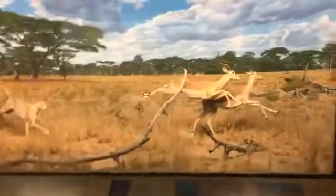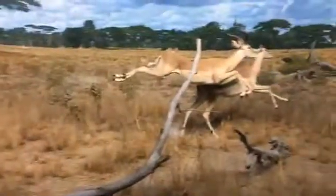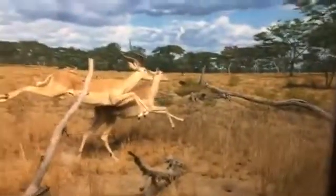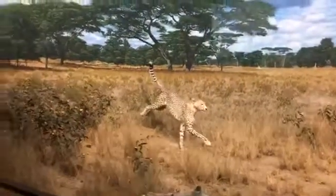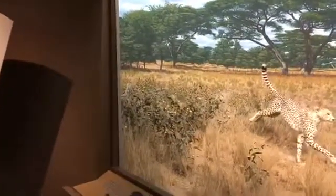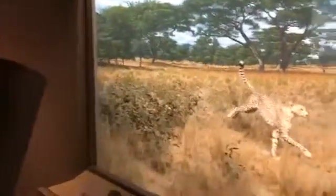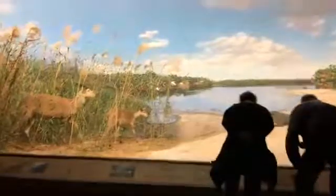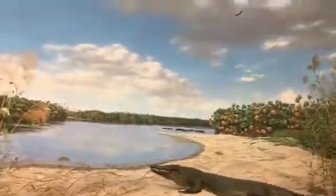These are the gazelles and the cheetahs. Oh dear. Somebody's looking for some fast food. We'll go over here and we'll see the giant, is it an alligator? I don't know if it's an alligator or a crocodile. Anybody know the difference? I don't.